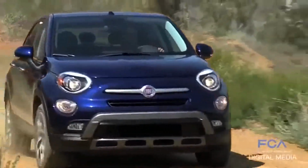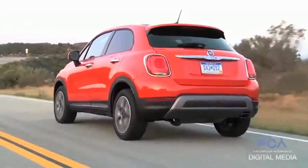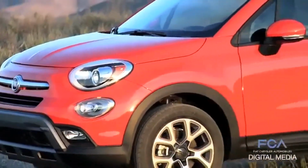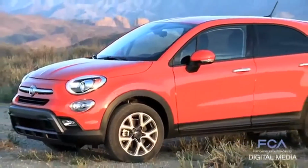It's going to be sold in 100 countries. So if you think about it, that takes a lot of time and effort and energy into ensuring that the design is right. So from a global perspective, this vehicle really works in almost every market. So we're excited to get it here.